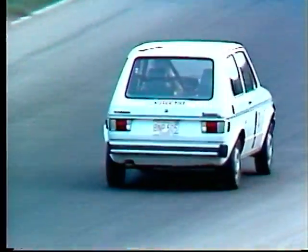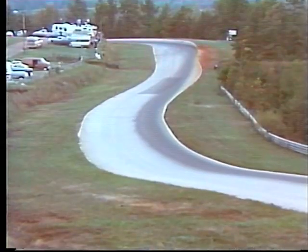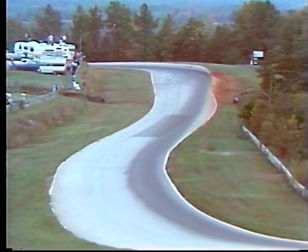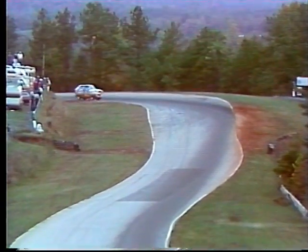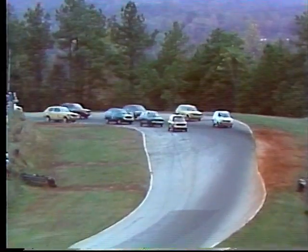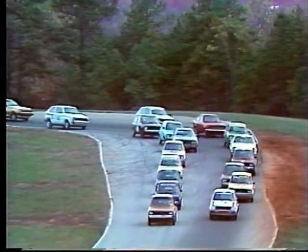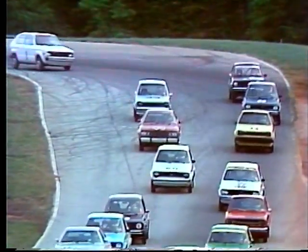Showroom Stock C. You see the Volkswagen Rabbit. This is Showroom Stock C, the slowest, but one of the most action-packed of all the 22 classes here at Champion Sparkplug Classic Weekend. On the pole is Fred Fiala of Berwyn, Illinois.